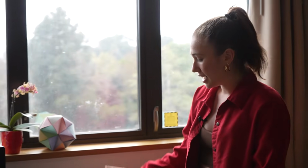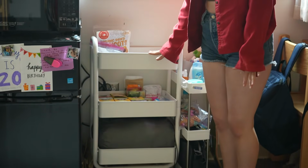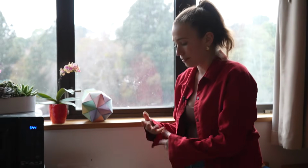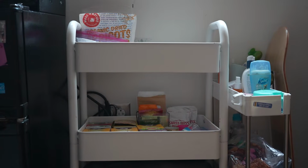One of my biggest recommendations for when you're moving into your dorm is finding space in lots of smaller areas. So what I mean by this is this cart has three levels. So now I have three levels of shelves that I can use with just this small space that would have been taken up by, say, a stand. So definitely try to maximize all of your space as much as possible.